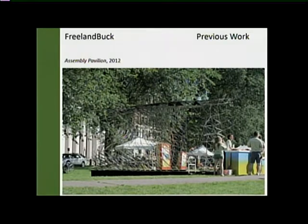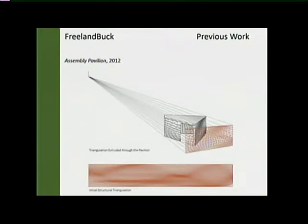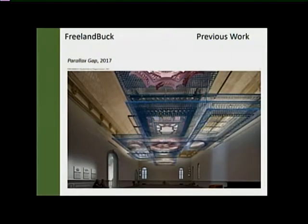The structure was a single triangulated pattern extruded to a point near the festival stage. So every aluminum panel engaged in this installation was aligned to that single point in space. Another previous example of their work is a more recent installation called Parallax Gap. It was commissioned for the Smithsonian, and it was a reinterpretation of the Renaissance tradition of trompe-l'oeil illusion, rendered through 21st century technology and visual culture.